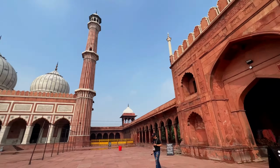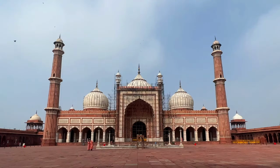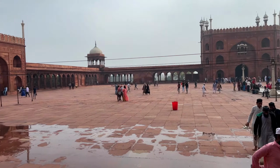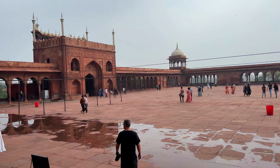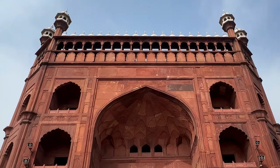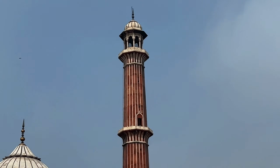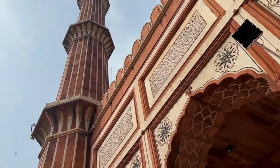The Jama Masjid is Delhi's primary mosque and it's one of the largest mosques in India. To put its size into perspective, it's large enough to accommodate 25,000 people at once. The mosque was constructed using red sandstone and marble, which seemed to be a common theme for architecture during the Mughal Empire. The two minarets at either side of the mosque stand at 40 metres high and were used to announce the call to prayer.